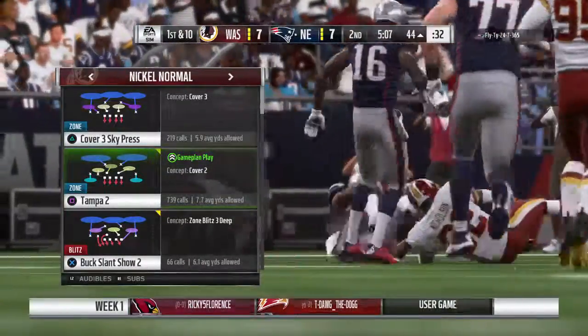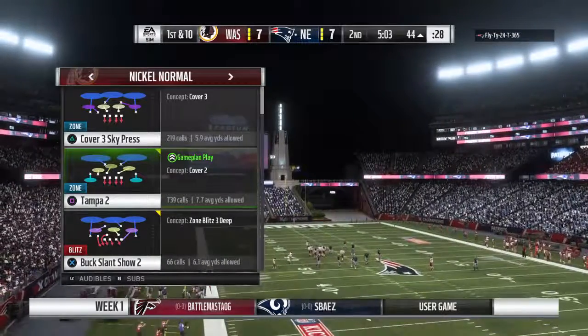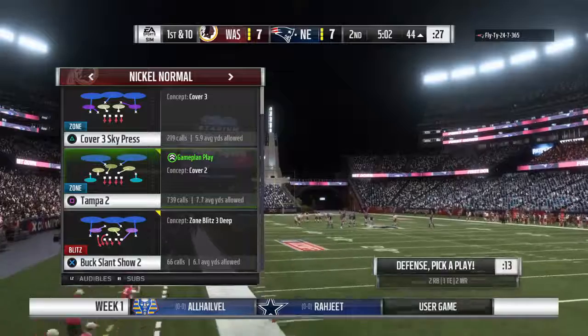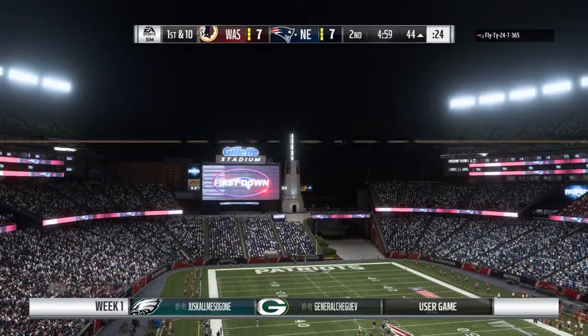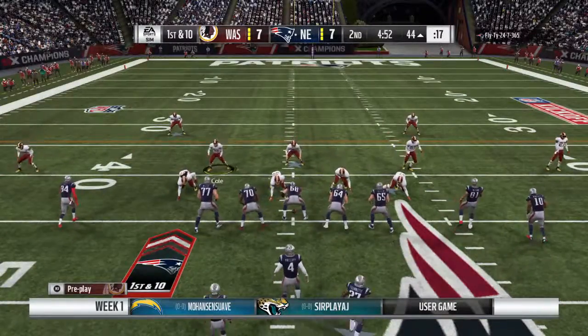2nd and 2 is prime time for a little bit of a gamble, isn't it? Open up the playbook, go play action, toss that bad boy deep. But in this situation, go ahead and give it to your back. Let him pick up a 1st down. Keep the sticks moving. Back-to-back good plays have them on the move on 1st down.